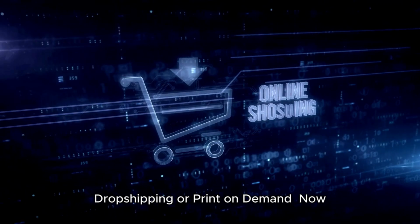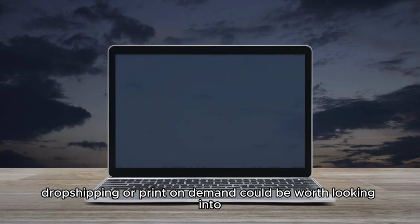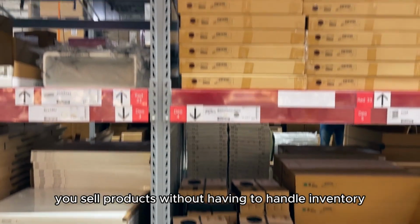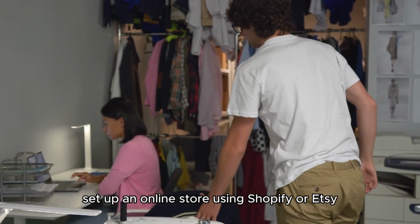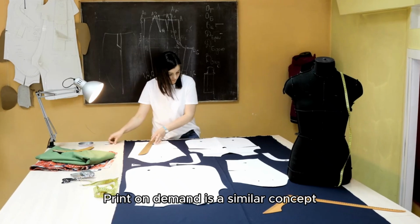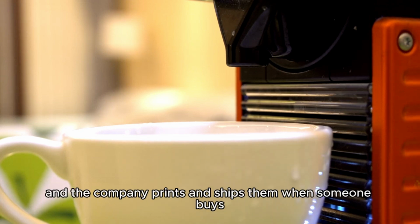6. Drop shipping or print on demand. Now, this one is a bit more advanced, but if you're interested in e-commerce, drop shipping or print on demand could be worth looking into. With drop shipping, you sell products without having to handle inventory. You can create your own brand, set up an online store using Shopify or Etsy, and sell products that get shipped directly from suppliers. Print on demand is a similar concept, where you create custom designs for shirts, mugs, and other merchandise, and the company prints and ships them when someone buys.